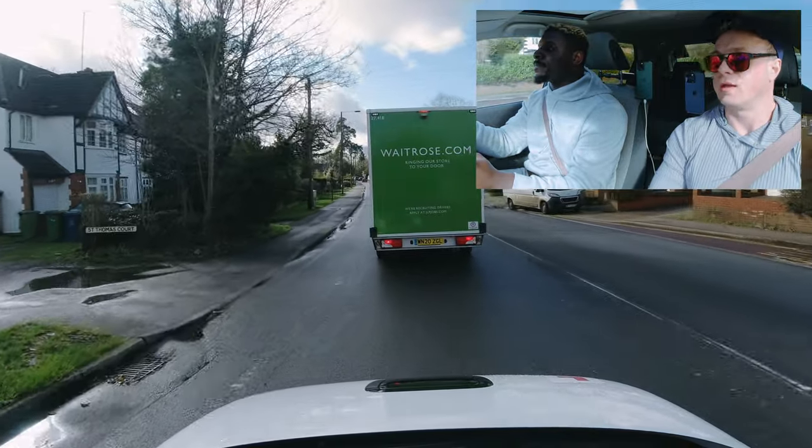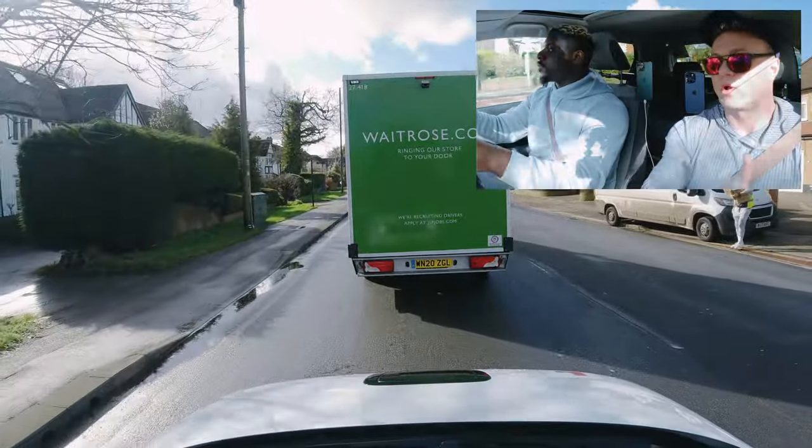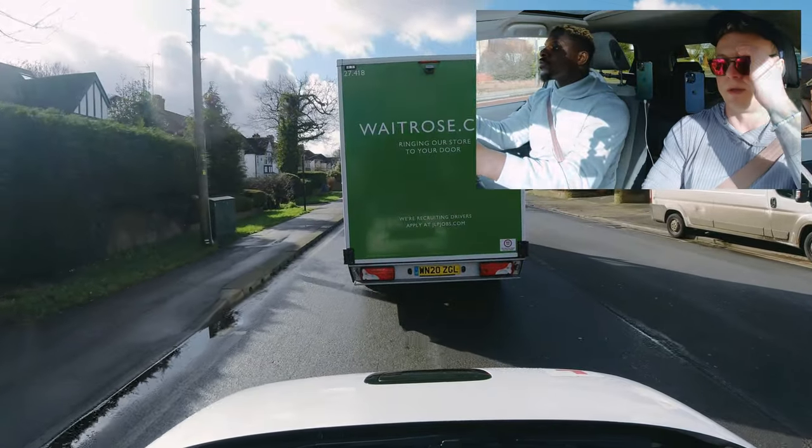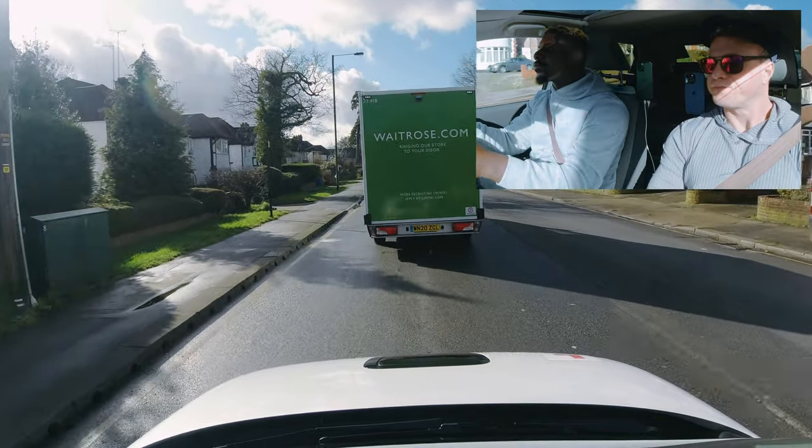That is okay. Just the condition is that we mustn't block traffic trying to get through the roundabout, okay? So just putting that out there.